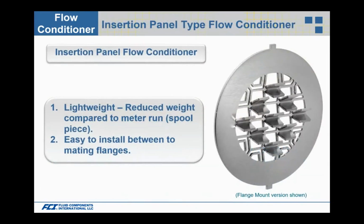And then we have a very inexpensive flow conditioner. It's a panel type. It's sandwiched between 2 flanges, and it allows for conditioning the flow. It's lightweight and easy to install.